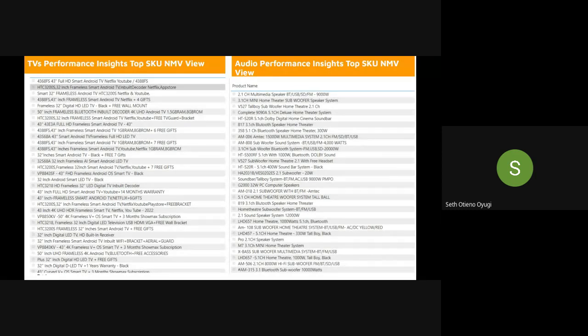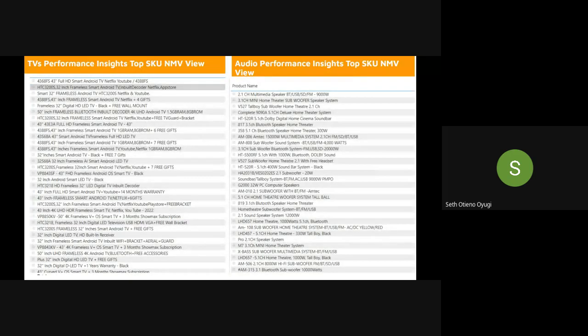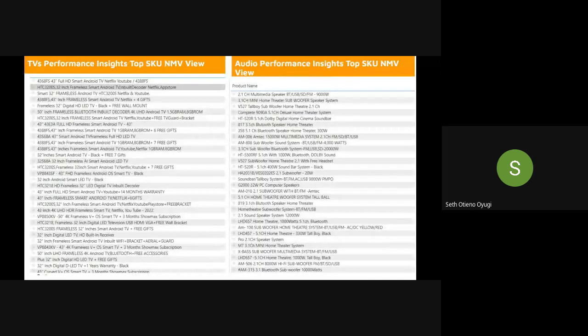In terms of brand, we have a brand on the previous screenshot on the previous slide. So you can just match the two and see that if you're investing in 43, 32 smart and 50, these are the brands that maybe will help you achieve your sales goals.